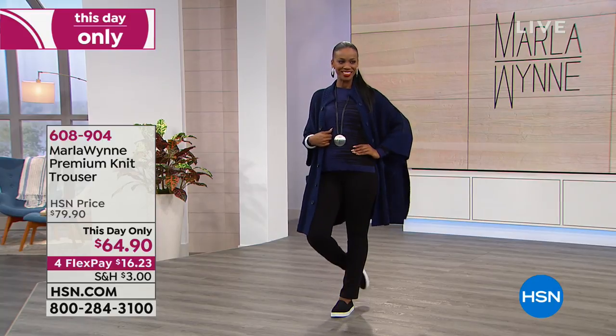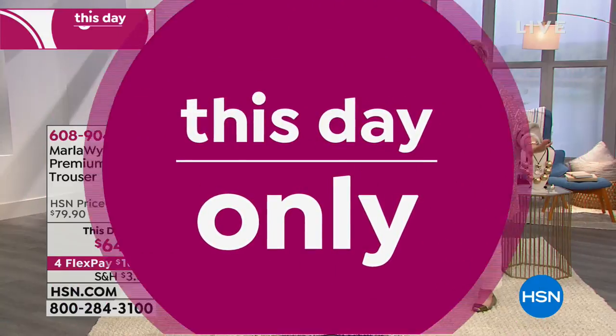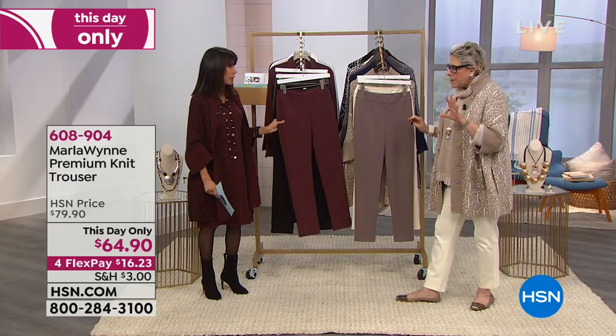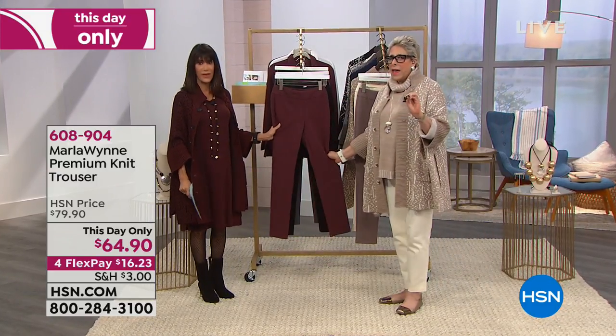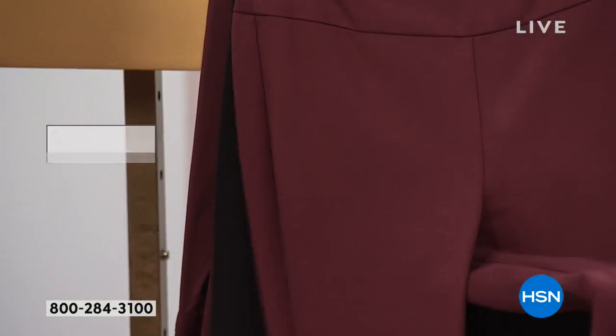We brought these in last year, and we called them the premium flatter fit because it's the same cut, but the fabric is so different. The fabric is like if Ponte and Scuba had a baby. I think that's a great description of the fabric.